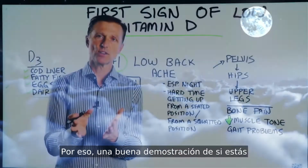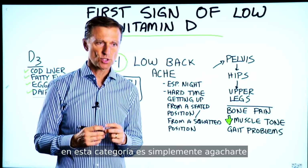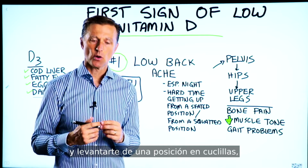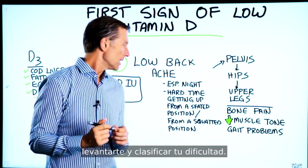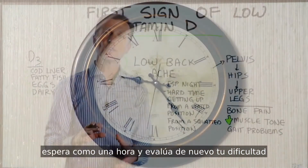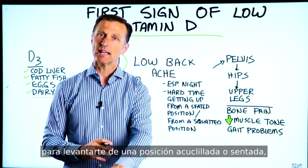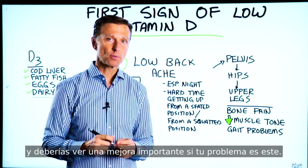So a really good demonstration to see if you fit in this category is simply to squat down and get up from a squatted position or even from a seated position and stand up and rate your difficulty. Then you would take 40,000 IUs of vitamin D3 and wait about an hour and then re-rate your difficulty from a squatted position or seated position standing up. And you should see a significant improvement if this is your problem.